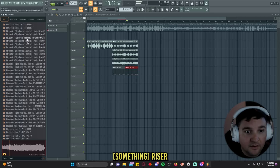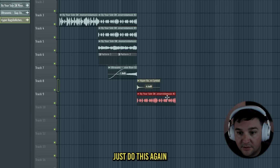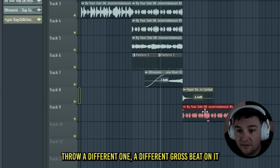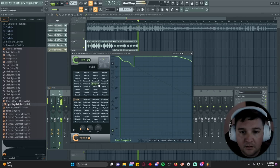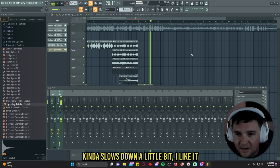Got a quick riser. Cymbal. Just do this again. Throw a different groove speed on it. Kind of slows down a little bit.